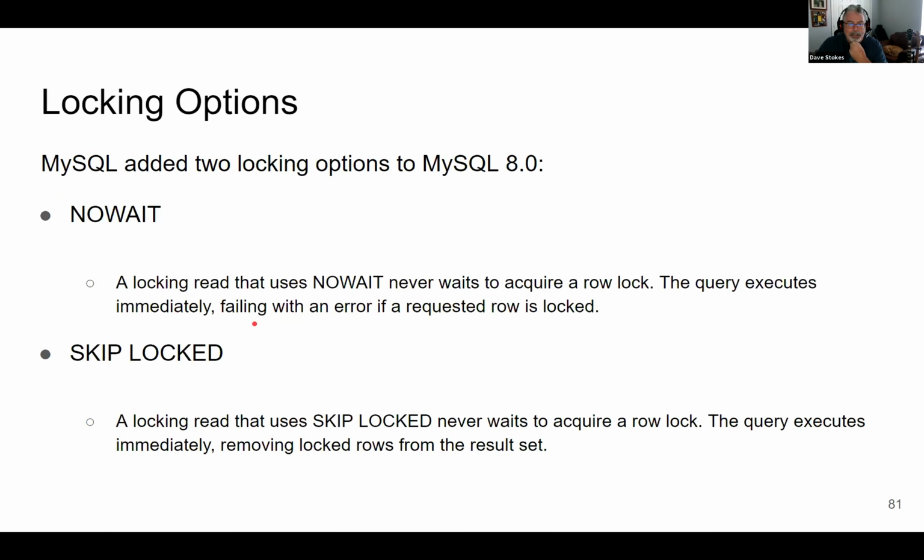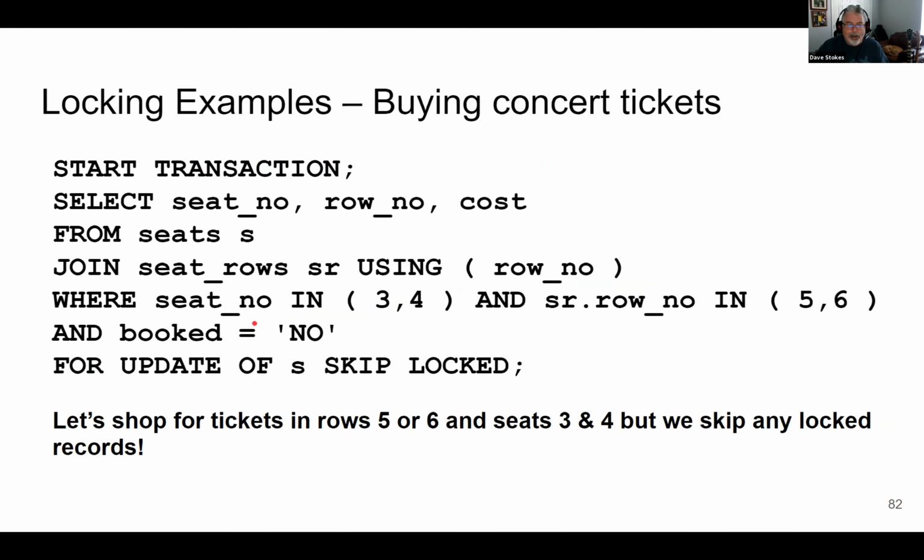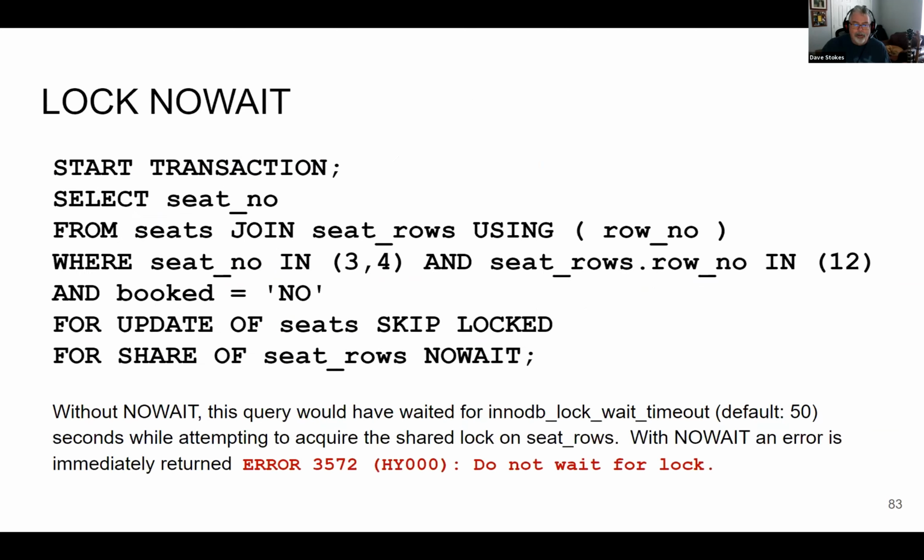Two other things I like to mention are locking options. Previously, if you wanted to lock something, it would wait for that data to become available. With skip locked, which came out with 8.0, if those rows are locked, it will skip over them. And we also have no wait. So if you want it to come back and return right away, so you can go off and look for other options, it comes back immediately. In this case, we're looking for seats at a concert.